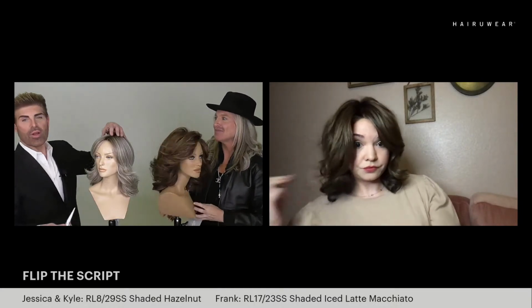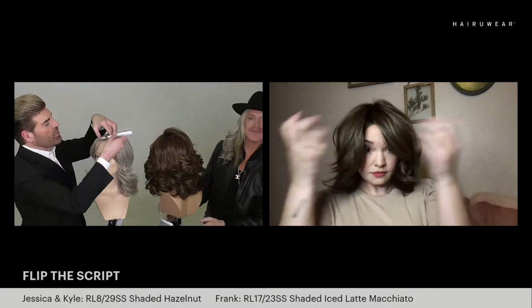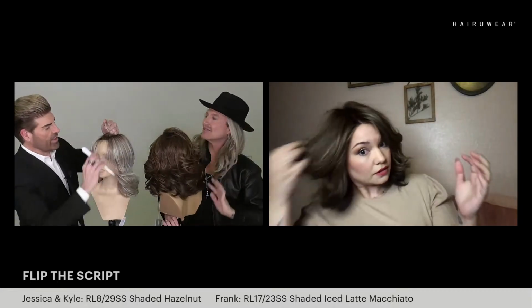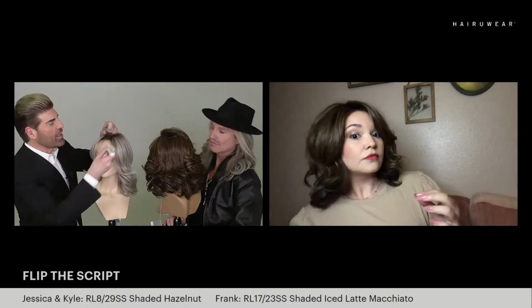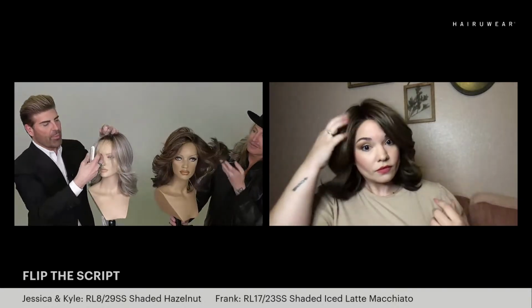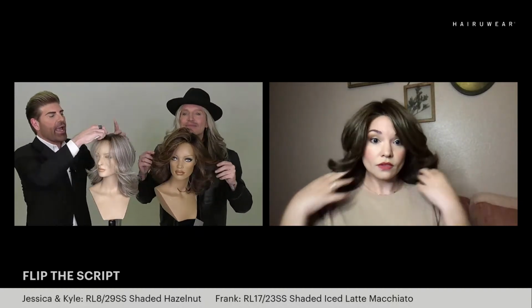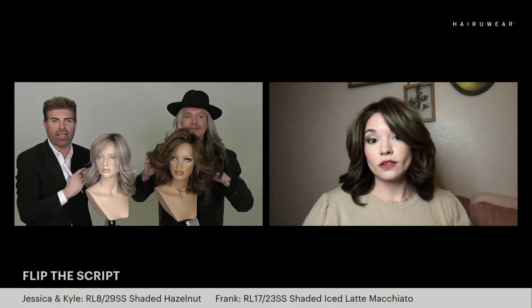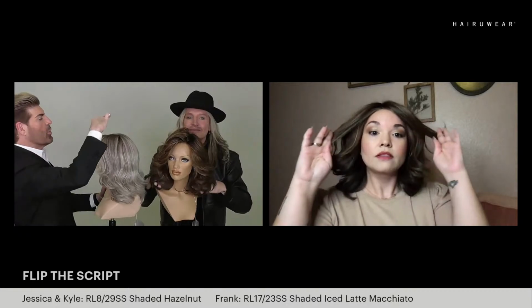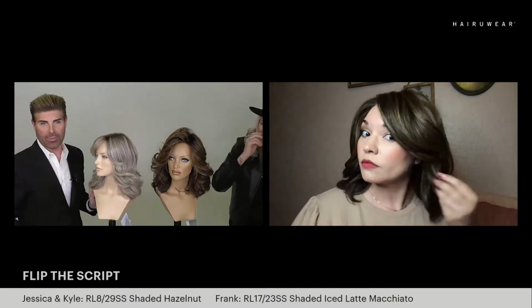Absolutely. And one of the benefits about, as we were saying before, the True to Life heat-friendly fiber is you could always release a little section here. If you just want a little bit of a fringe, release this little section. You would clip it up. You could round brush this forward and just trim that. So you could even have a bang and then have this weightier piece that comes over. So that's been one of the joys of the heat-friendly fiber, as we were saying before, is customizing it.